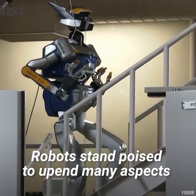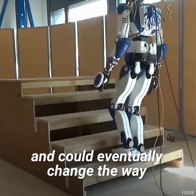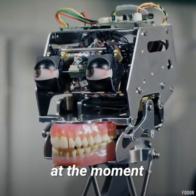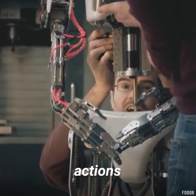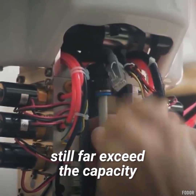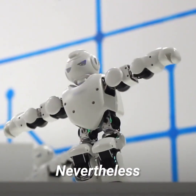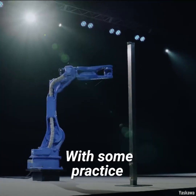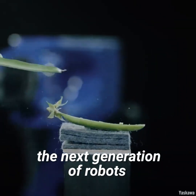Robots stand poised to upend many aspects of modern life and could eventually change the way we think about ourselves. Nonetheless, at the moment, robots are still very limited. The movements, actions, and reasoning of a toddler still far exceed the capacity of some of the most advanced robots in the world. Nevertheless, we could close that gap soon. With some practice, perhaps, you will help engineer the next generation of robots.